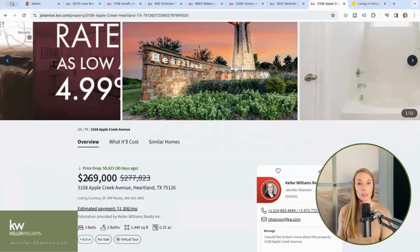So I really wanted to point this one out because it is just such a great buy, and that to me is what makes it interesting, is you can get new construction under $300,000 in a part of town, a part of the city, the Metroplex, going smaller to bigger, that is really starting to boom. So definitely wanted to point that out.